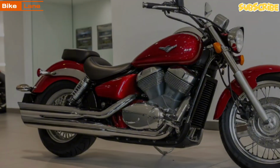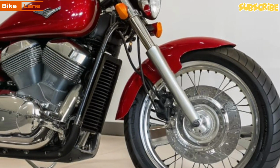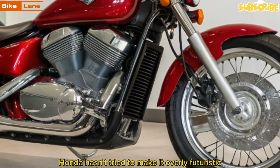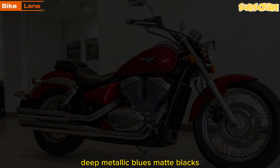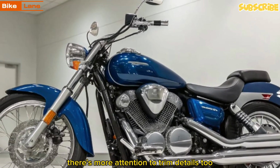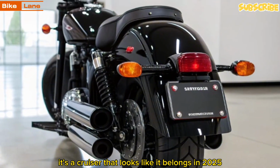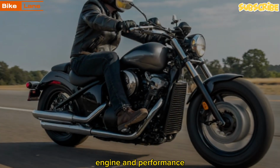Classic cruiser styling. Right out of the gate, the design of the 2025 Shadow 750 screams classic cruiser. It's got that teardrop tank, low-slung profile, and wide handlebars that practically beg you to sit back and enjoy the ride. Honda hasn't tried to make it overly futuristic, which we actually appreciate. The new model comes in a few fresh colorways, deep metallic blues, matte blacks, and a burgundy red that really pops in the sunlight. There's more attention to trim details too, with better chrome finishing, blacked-out engine cases on some trims, and a cleaner integration of the exhaust system. It's a cruiser that looks like it belongs in 2025, but still feels like a nod to the golden age of motorcycles.